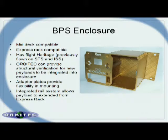Next slide, please. As an upshot of the BPS payload, we also developed an EXPRESS rack interface rack system that could also be mounted in the shuttle mid-deck. There are slight variations in the mounting adapters needed as well for that. So again, these are the types of interfaces we're used to developing, designing, and working with. Next slide, please.